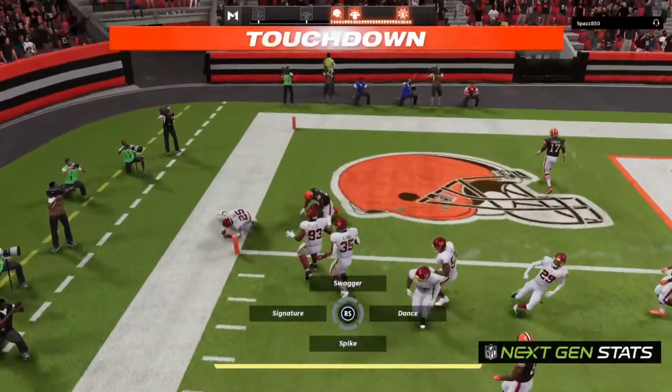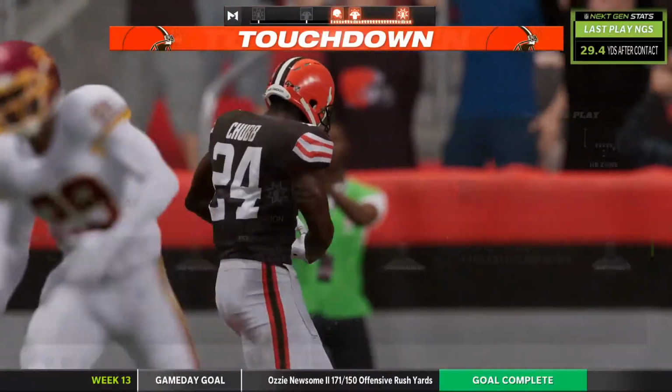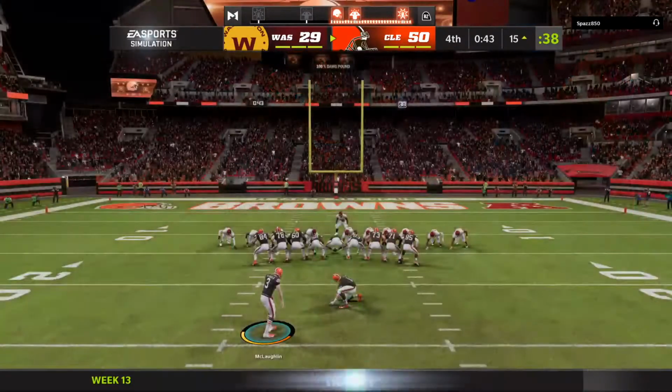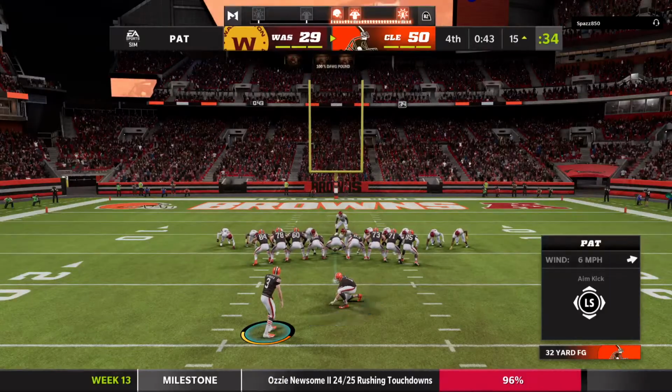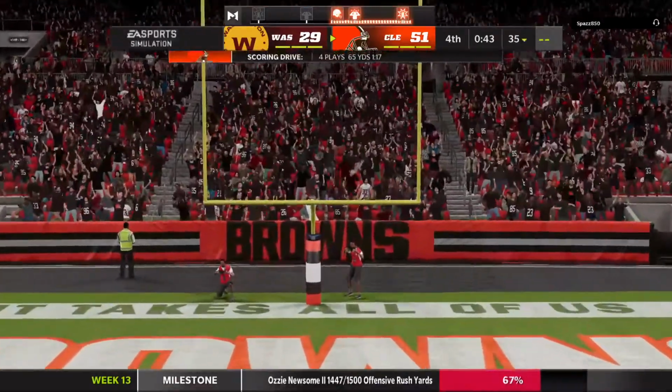And he'll take it into the end zone for a Browns touchdown. I think you'd have to say Nick Chubb, pound for pound, one of the most powerful runners in the NFL. He proved it there. McLaughlin for the extra point. And the lead opens up now to 22 points.